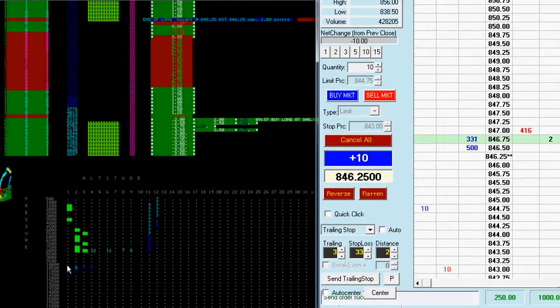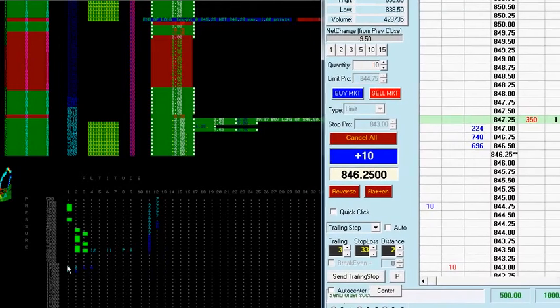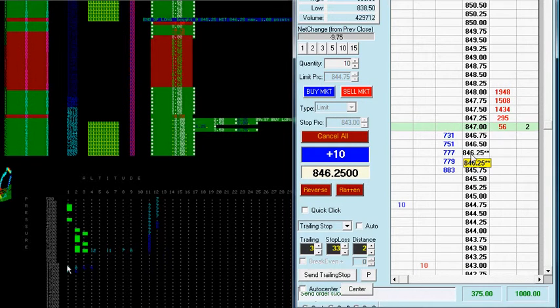Okay, so what you're looking at here is, about 10 minutes or so ago, Excalibvr delivered an order to buy long at 845.50. I was unable to obtain 845.50. I got in at 846.25, and because of that, I put my average point pretty close to that price, so that if I were to get averaged, my break-even price would actually be where Excalibvr delivered the long order. So that would be nice.